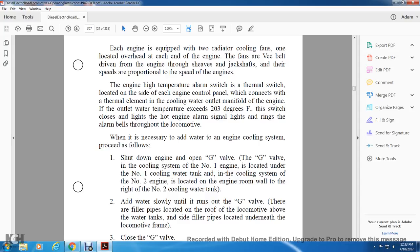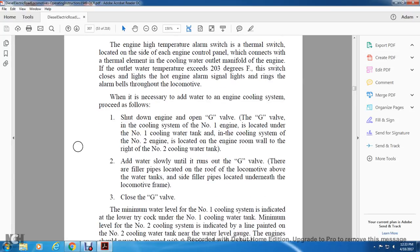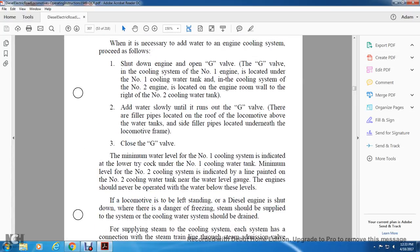When it is necessary to add water to the engine cooling system, proceed as follows. Shut down the engine and open the G valve. The G valve in the cooling system of the number 1 engine is located under the number 1 cooling water tank, and in the cooling system of the number 2 engine it is located on the engine room wall to the right of the number 2 cooling water tank. Water supply units run out of the G valve, thereby filling the pipes located in the roof of the locomotive until the water tanks are filled through side filler pipes located underneath the locomotive frame.